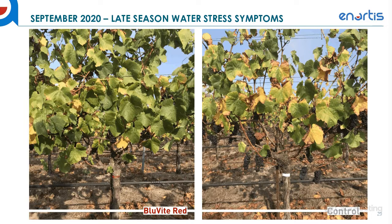As far as I know, and Scott can correct me if I'm wrong, the irrigation regimes were kept exactly the same between these two treatments. So I believe the vines were on the same irrigation schedule throughout the season. The point I'm trying to make is that the increased root biomass we talked about at the beginning of the presentation allows the vine to explore a larger soil volume, or better utilize its existing water resource, essentially using it more efficiently and further delaying these water stress symptoms. That's why these vines are exhibiting less late season water stress in the lower canopy.